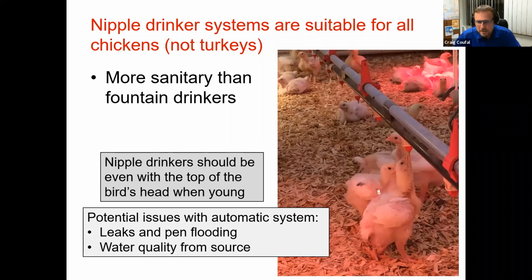They're cleaner. They're easier to manage. The birds don't crawl in them. They don't poop in them. They don't kick litter in them. So it's much more sanitary. And you can have much more water capacity with nipple drinkers than with the fountain drinkers. And they take up less space, because basically they don't take up any floor space because they're hanging from the ceiling. So that's why I really like the nipple drinkers to start birds off. And again, this is for broilers, not for turkeys. Turkeys, for some reason, aren't smart enough to use nipple drinkers. So I don't recommend nipples for your turkeys.